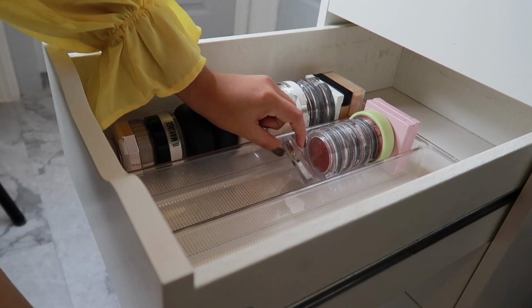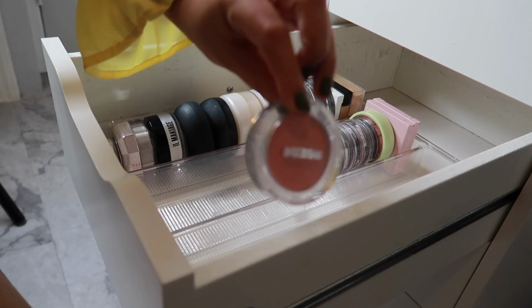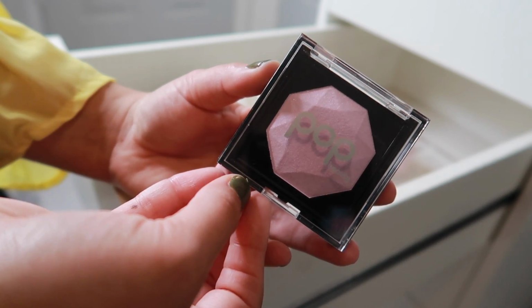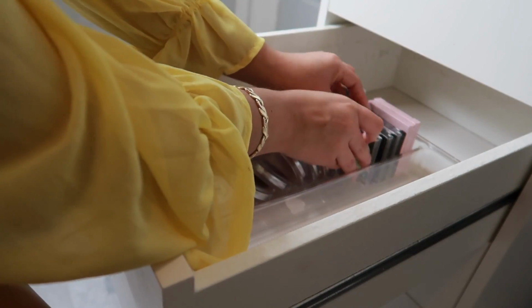These right here are the Buxom Wanderlust blushes. They're super pretty and they're like my go-to blushes. This is a Pop Beauty highlighter that they sent to me not too long ago. It's so freaking pretty. So I'm gonna put that right there.